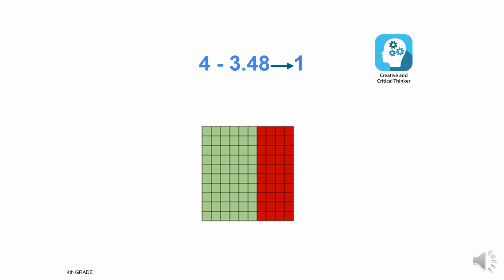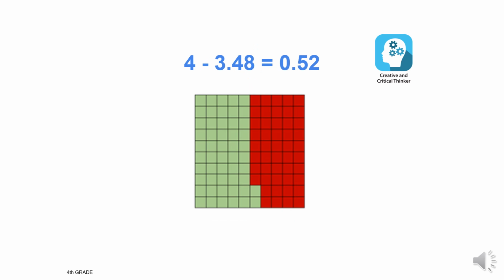What numbers from the problem do you see represented in this picture? The red represents the 4/10 that I will take away. I can see that it leaves me with 6/10 represented by the green blocks. What numbers from the problem do you see represented in this picture? Now I can see all 48 hundredths removed in red, and the green shows me what is left, 0 and 52 hundredths.